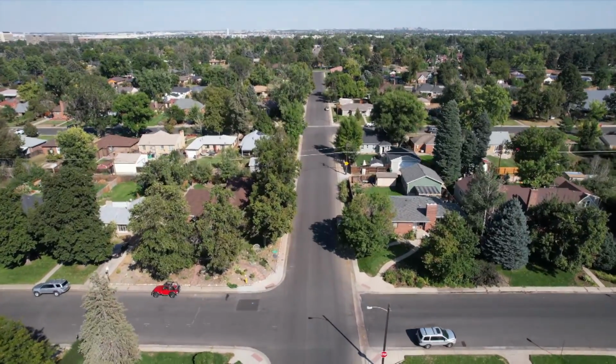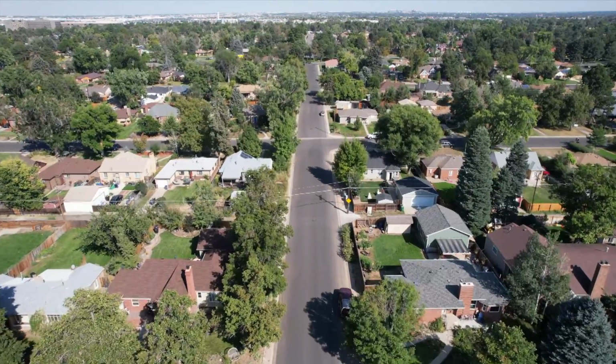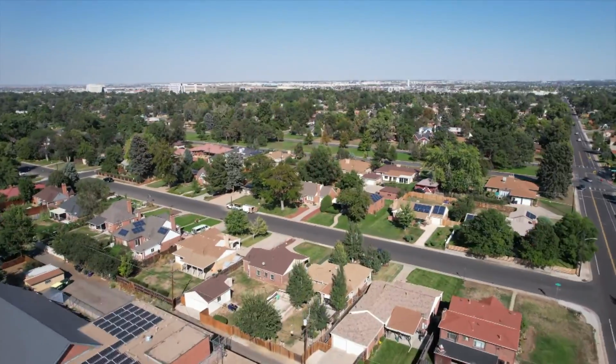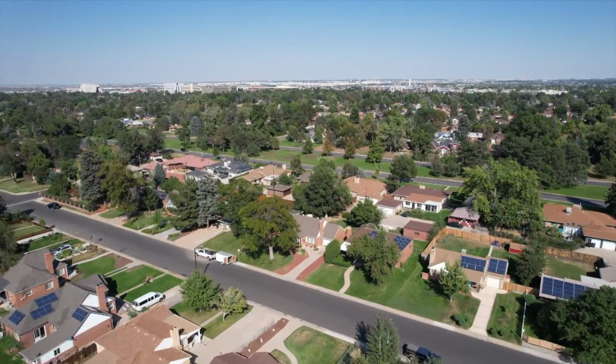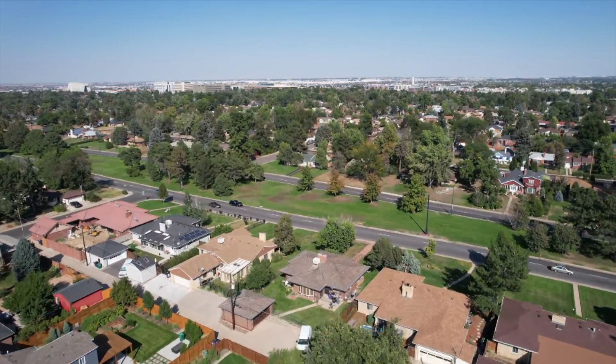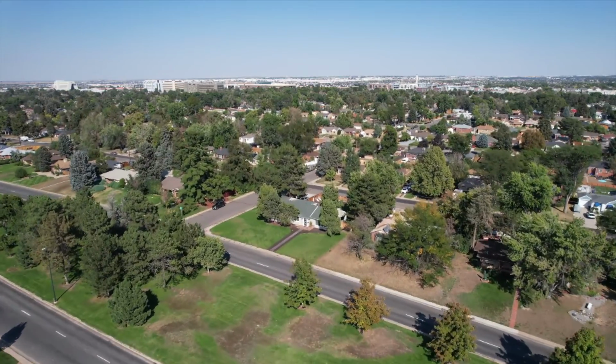Along with this history and the great neighborhoods, you have access, either quickly or a short drive, to areas like Denver City Park, Denver Golf Course, Denver Zoo, Botanical Gardens, all within earshot. Depending on what part of Park Hill, you could walk to the Denver Museum of Nature and Science, or again have, let's call it, a 5-minute drive.